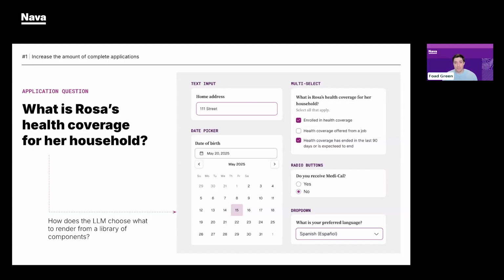Generative UI can take different flavors. In this case, the agent has a tool called gap analysis. When the agent calls it, it's passing in an input schema, an array of fields where each field has a label, an input type, and a set of options. The input type can be something like an input text or a date or a multi-select with checkboxes. The agent decides which type fits best based on what it knows about the form it's about to fill.